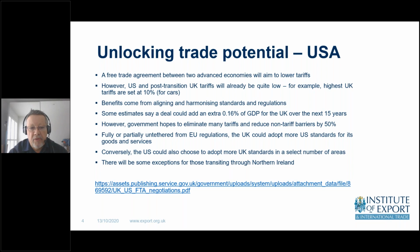Fully or partly untethered from the EU regulations, the UK could adopt more US standards for its goods and services, which is something to think about and be aware of in the coming months as things go on. And the US could also choose to adopt more UK standards in a selected number of areas.